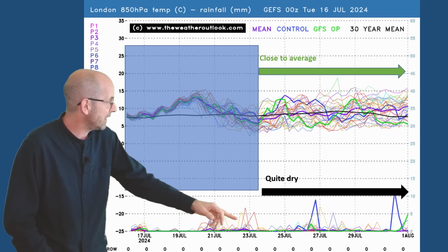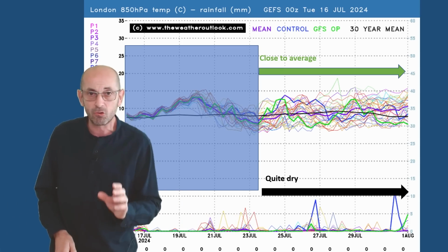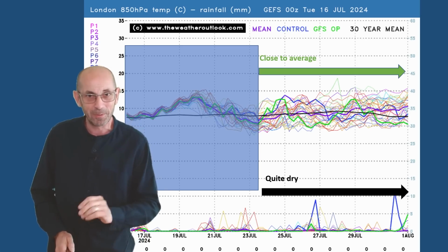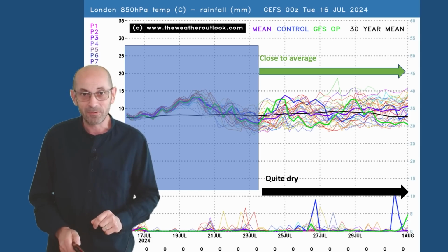And in terms of rain, well, there are some spikes which show up through the second week, but it's quite a dry picture if this is right. And I'm a little bit cautious about it. I'll mention why towards the end.